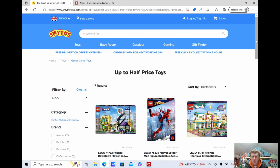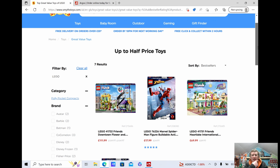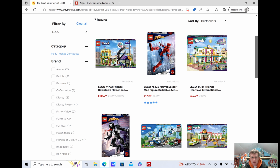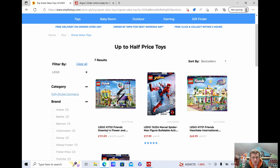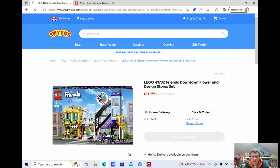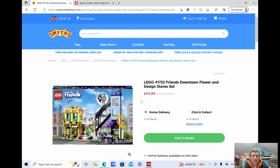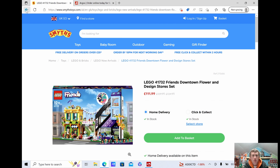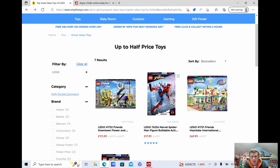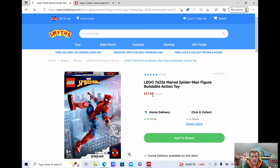So up to half price toys, starting with this. There are many more than this on this website because I was looking on my phone before, so we will hunt them all down. But we're starting with the Friends 41732, the Friends Downtown. So this is actually the newer Friends set. It's got the newer logo, so it's gone from £134.99 to £111 already. So that has gone straight down. That is in stock currently, and you can just order that online, and it'll come straight to your door because it's free delivery. Now this, remember the price of this, because this was £24.99, £17.99.